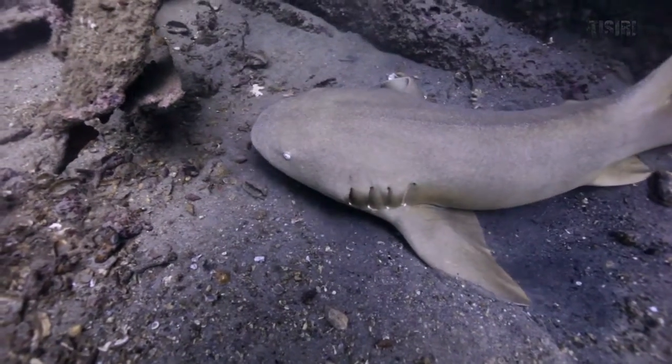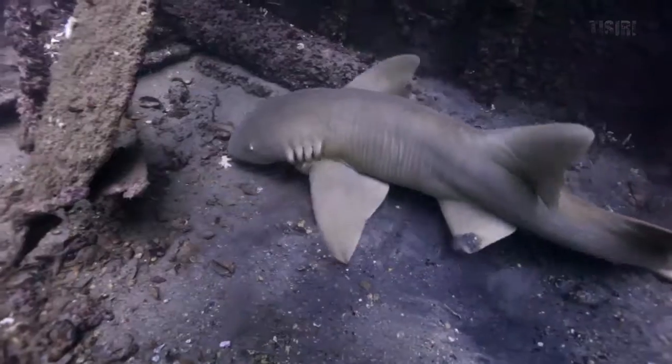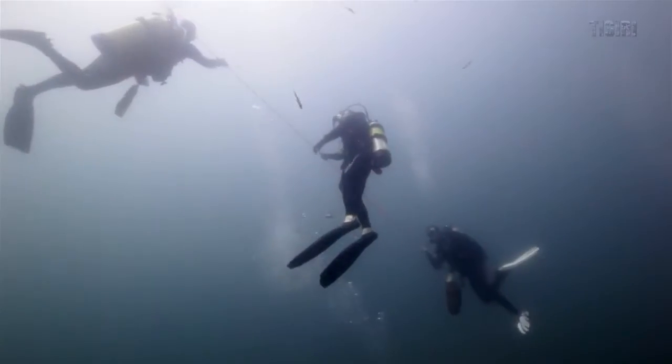Encountering such animals in the very reef environments we are cleaning reminds us of the importance of these habitats, and why maintenance efforts like these are so important.